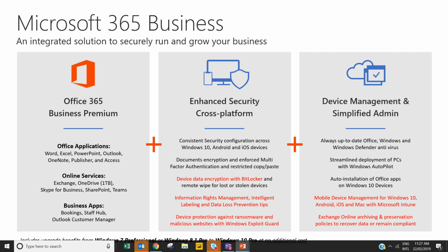We get the up-to-date. We get the ability to do the installation of our apps. We get Intune. So Intune is part of the Microsoft 365 Business, the full version of Intune. And importantly, we get the additional power of our Exchange Online archiving and protection policies on the mailbox. So that's going to give us effectively an unlimited inbox. It's going to give us legal hold. It's going to give us a range of additional features which are normally associated with enterprise Exchange plans.